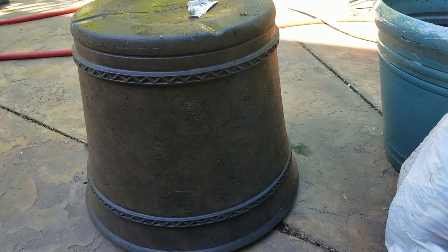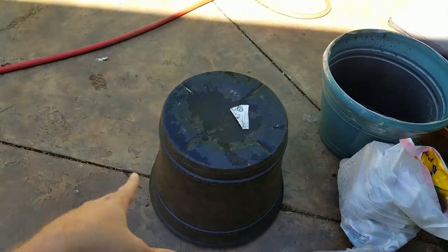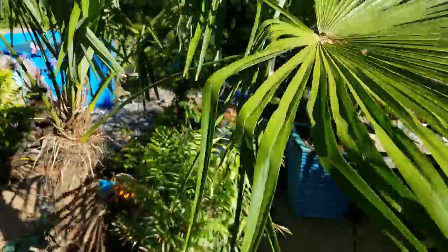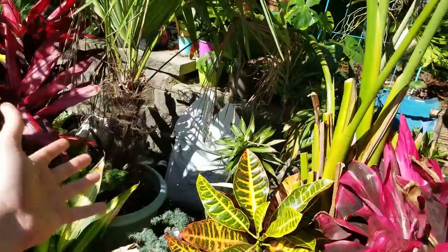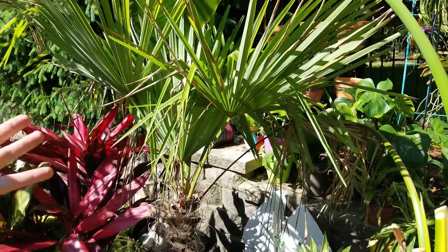Okay, I need to wake up a little bit. So here's the deal. I got that for my Robellini palm, my pygmy date palm, who's chilling down there right now. I also need to repot my windmill palm. This guy needs it very badly. This one's pants fell off. The bottom of the pot's completely gone. And I have a third back here that also needs to be repotted. So it'd be nice if their pots match for a change.